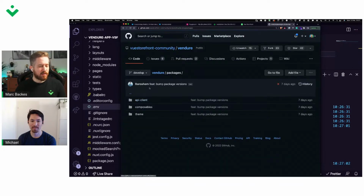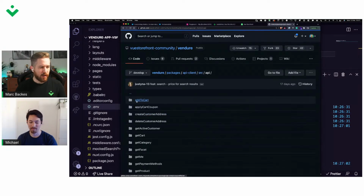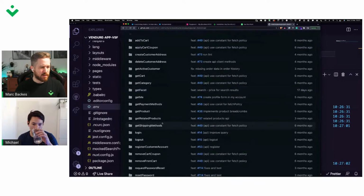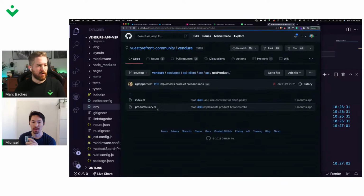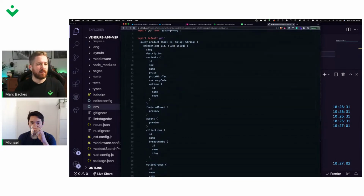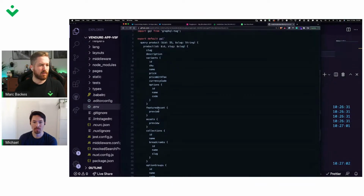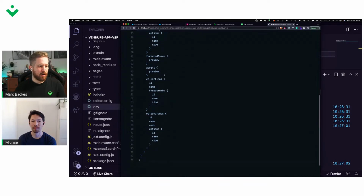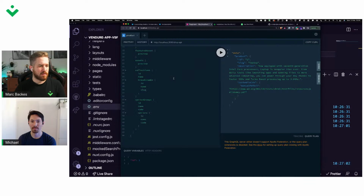And here we have to go into API client, source, API, and here we have all the queries. What we need for this, because we want to edit the product, is to get product, preview the product here. Is that the entire query, right? We just had slug, description and I think ID, and that's it. This is the default query that's automatically queried when we call the database. So I will just copy all of this and put it in our playground and see what happens.